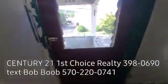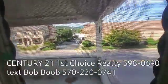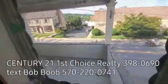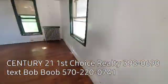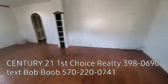And then out here, you have a balcony area looking on the north side. Of course, there's people over at the meatpacking plant that have no idea that Bobby Booby's recording them right now. But this is the patio area, and just gives you a different perspective.